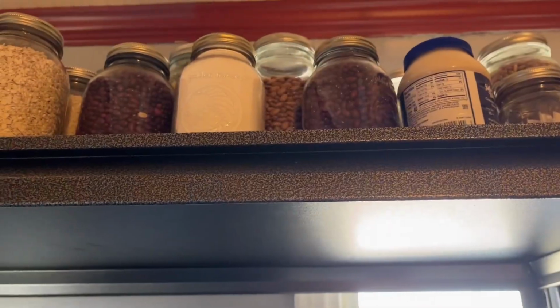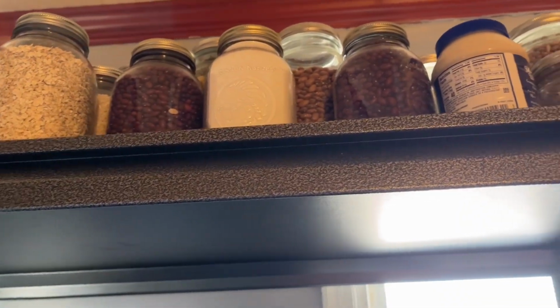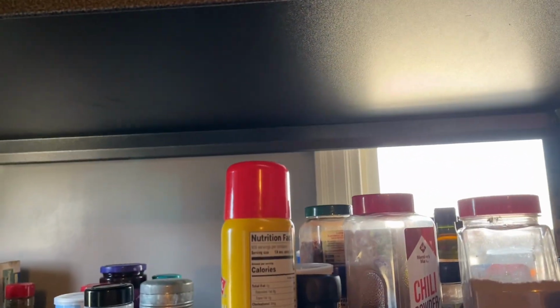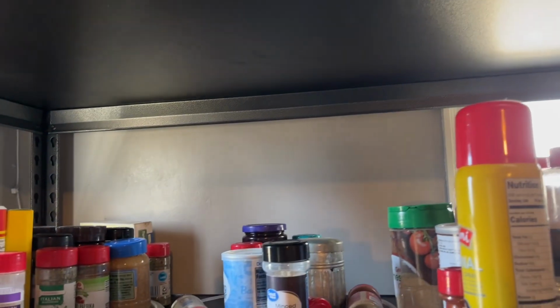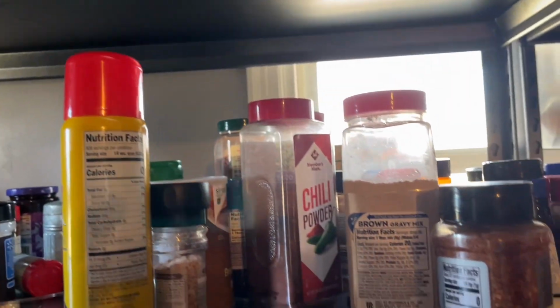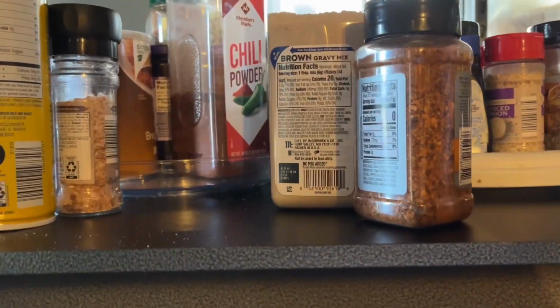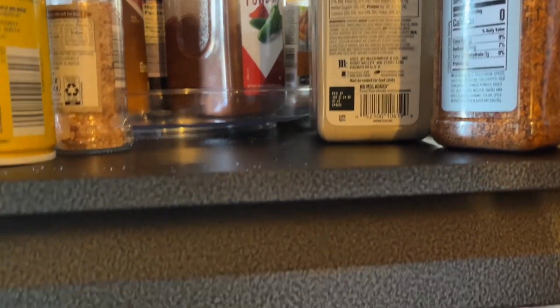All right, y'all, not too much changed over here really either. The top has a lot of long-term storage up there that we have. We also have a lot of spices. Y'all know me, I'm like the spice queen. I will say that I do plan on getting some turnstile tables. I need a ton more, to be honest.